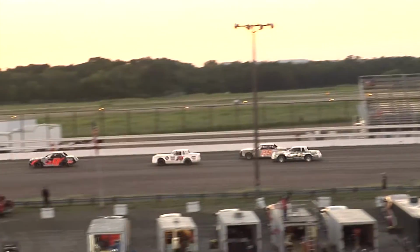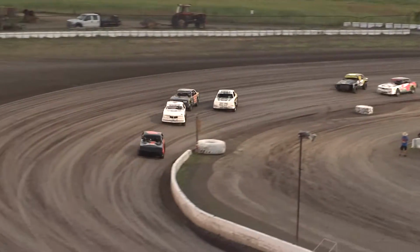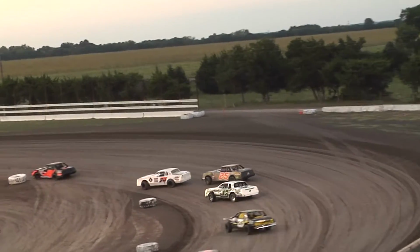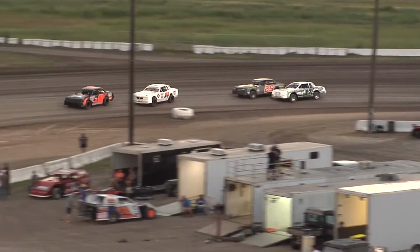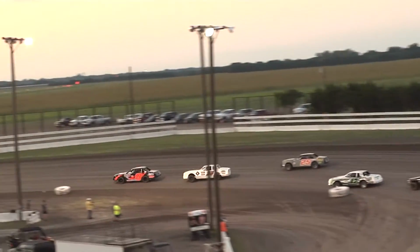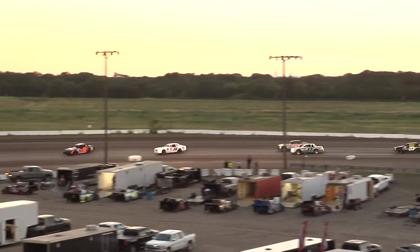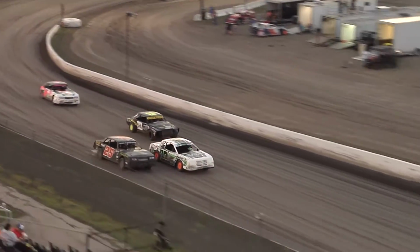Rick Murray. And that number 8 out in front, Kevin Haslip in the 74 running in second. Keith Jackson in that number 25 runs in third. Rick Murray continues to lead at number 8.